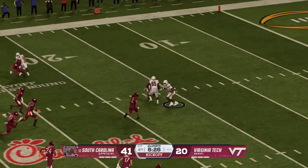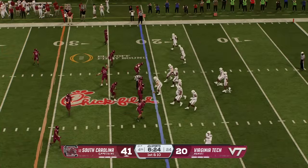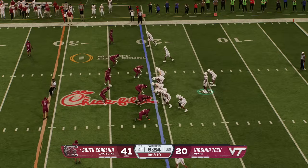And he takes this from inside the 5. And he's tackled at the 21. That's where the drive will start. And the South Carolina offense will take over.